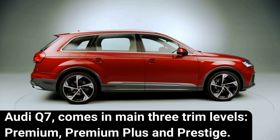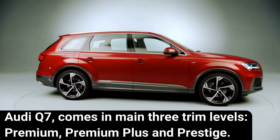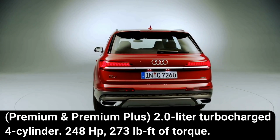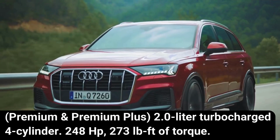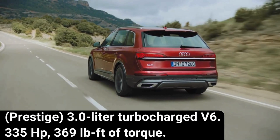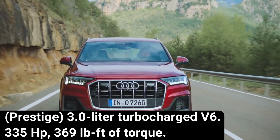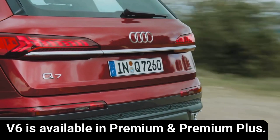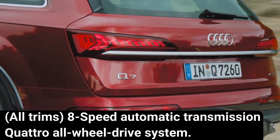Audi Q7 comes in main 3 trim levels: Premium, Premium Plus, and Prestige. Premium and Premium Plus are powered by a 2.0-liter turbocharged 4-cylinder, 248 horsepower, and 273 pound-feet of torque. The Prestige gets a 3.0-liter turbocharged V6, 335 horsepower, and 369 pound-feet. The V6 is available in Premium and Premium Plus. All paired to 8-speed automatic transmission, with Quattro all-wheel drive system.